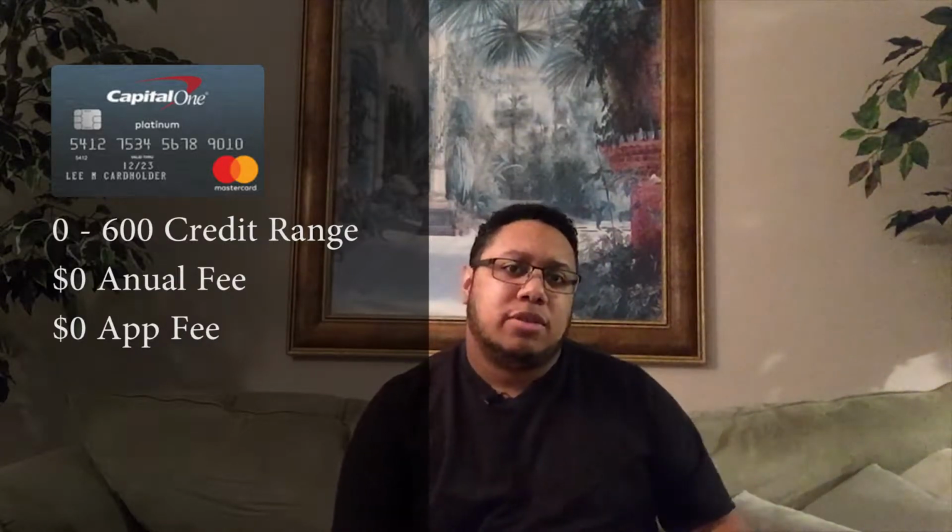Number 2 is the Capital One Platinum card. This card is a very, very good card to have. It has a 0 annual fee. You'll notice that most of these cards have annual fees on them for some strange reason. I don't know. I think it's just because they want to take advantage of you when you're starting out. That's how credit card companies are.